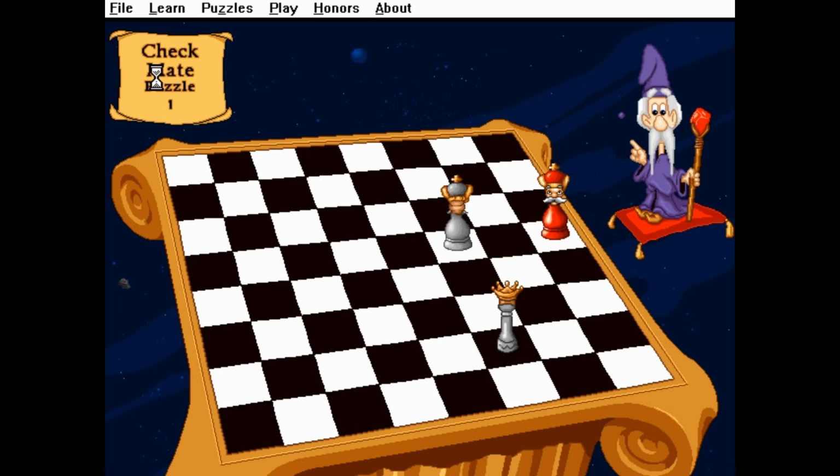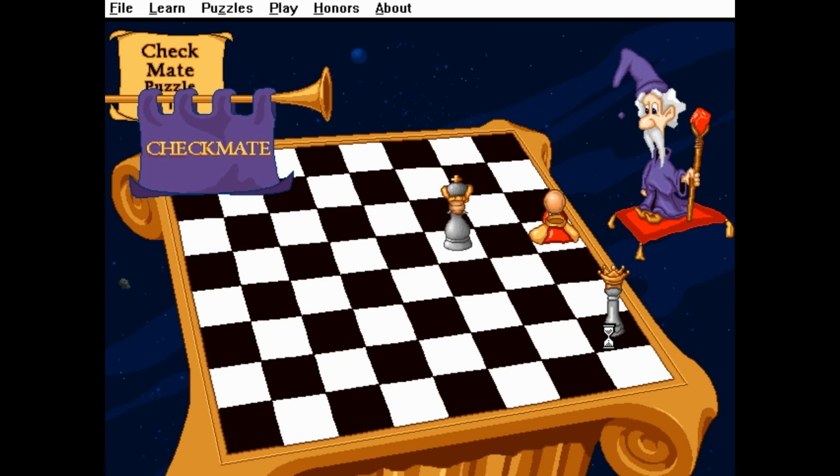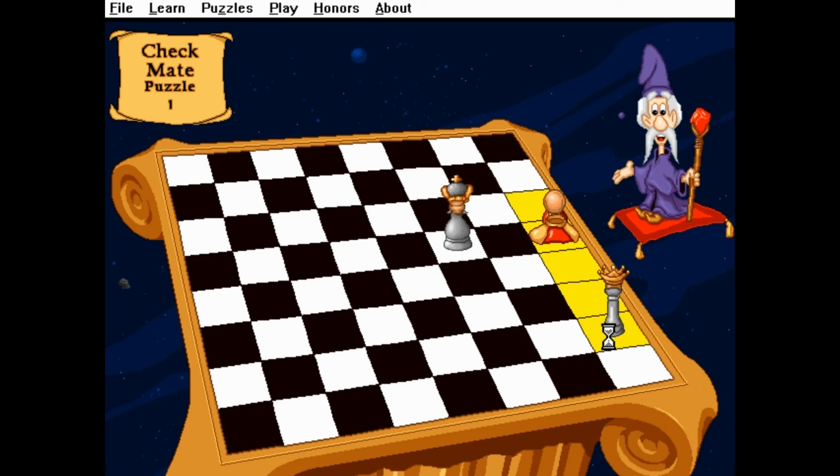Here's the puzzle. It's your move. Find the checkmate in 1 move. Very good. That is the correct move. Checkmate. When you are looking for mate, don't allow the king to escape to any square.